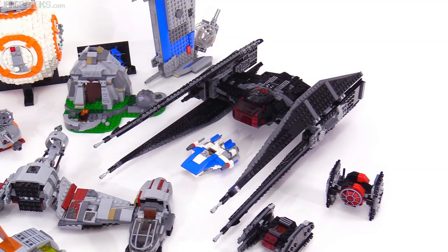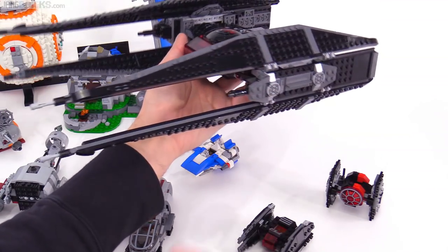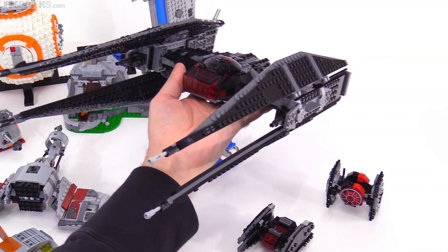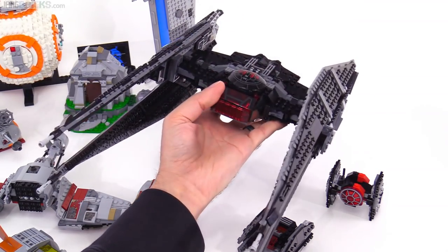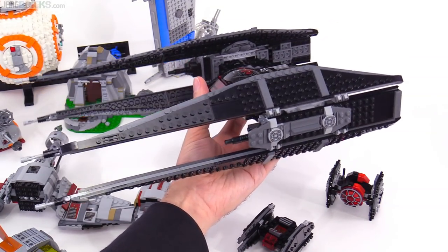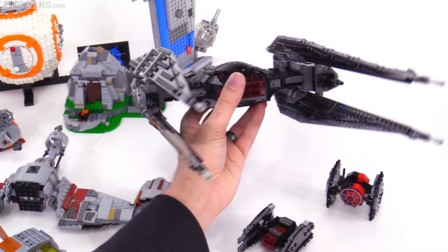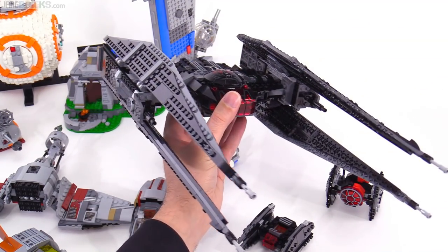Let's talk about something from the First Order, like Kylo Ren's TIE Silencer. Lego called this Kylo Ren's TIE Fighter, but, I mean, come on, it is a fighter, and they probably just didn't have access to the final name. I think that's not a big deal, but I think that this model looks great. It plays fine. It's a solid build. It's not flimsy at all.